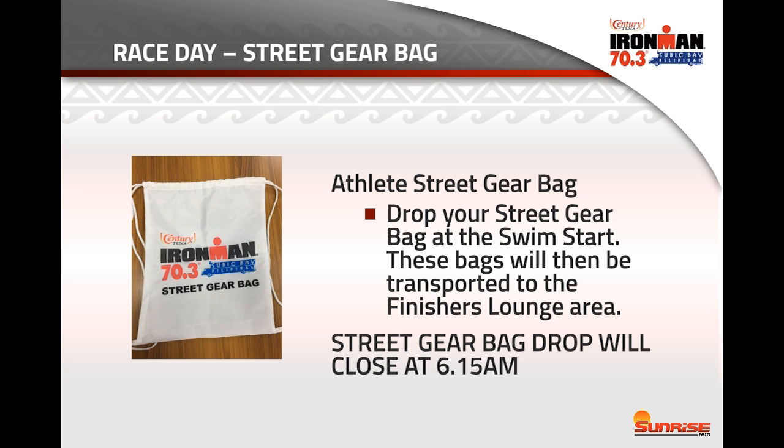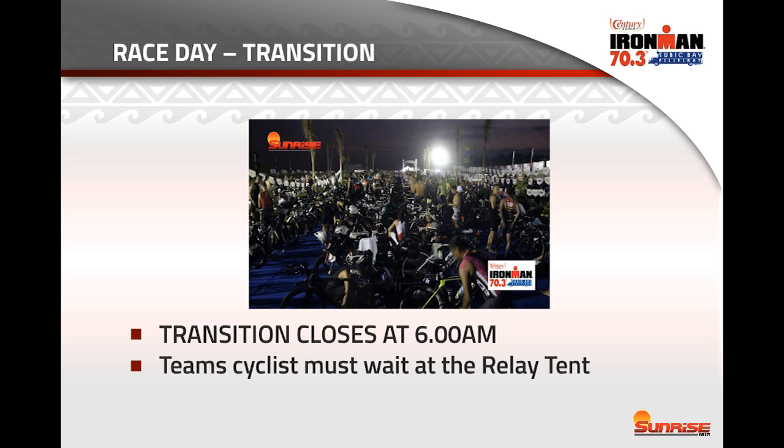Your street gear bag will need to be dropped off prior to 6:15 a.m. at the Street Gear Bag Drop located at the swim start area on race morning. It will then be transported to the recovery area or finisher's lounge ready for pickup when you finish. You must use the street gear bag provided. Please remember, transition closes at 6 a.m. Relay team cyclists can ride with their bike until the team swimmer passes them the timing chip.